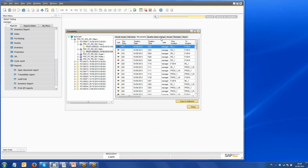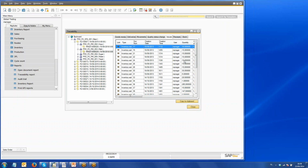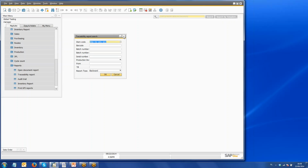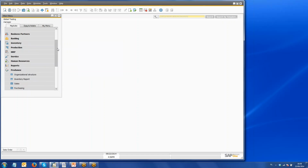Again, you can change the quality status. And here also we have the issues. So here we have issues from inventory. So products have been used in a production order, so have been issued from production. If you look at the end product, there we have the receipts, this receipt from production. So you see at a certain moment we have created or executed a production order, and we have an inventory entry of this product. So this completes the demo.